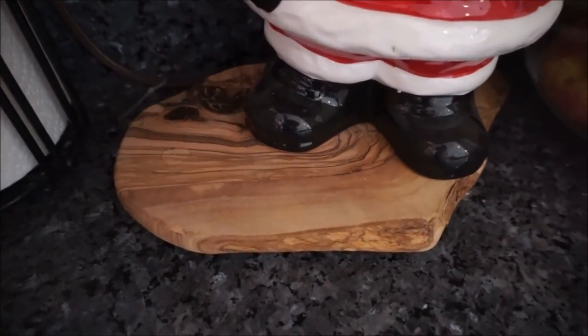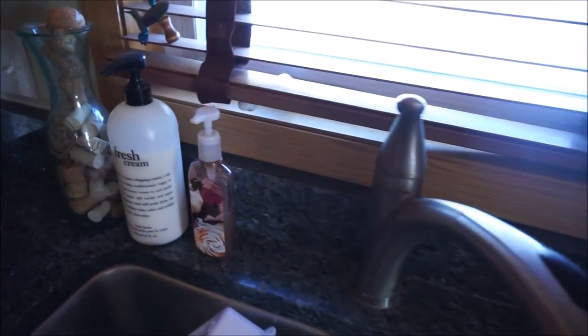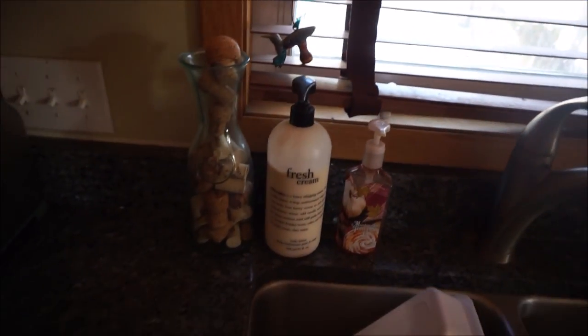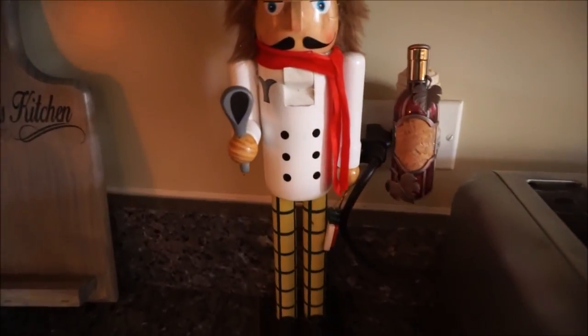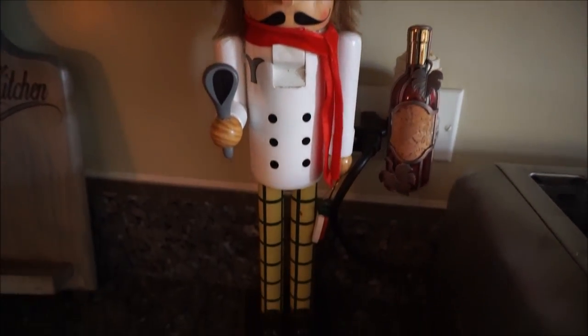And then I have this Santa Claus sitting on this really unique slice of wood that I purchased from HomeGoods not too long ago. And then moving on here, we just have our sink. This is all the normal stuff that has been in my previous home tours. So continuing on down the counter space, we have this really cute, I guess, little nutcracker as a chef.